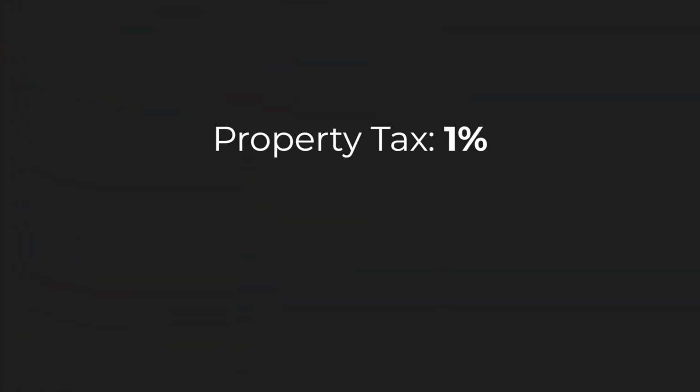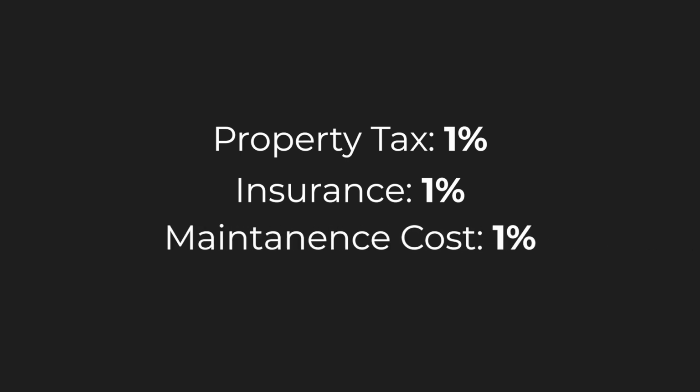Now, when you own a house, there are certain fees you have to pay that you don't have to pay if you're renting. For example, your property taxes, which are typically around 1% of the cost of your house that you have to pay every single year. Then you have insurance and maintenance costs, which may be another 1%. So in total, you might have a 2% cost every year to your home.